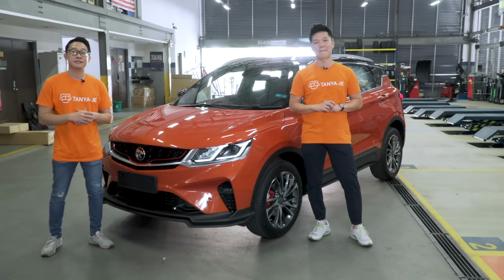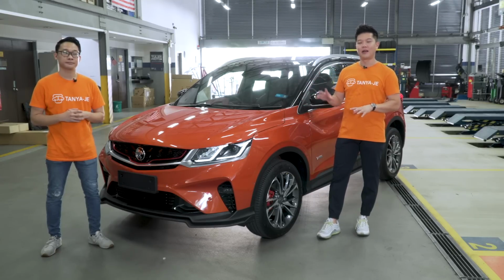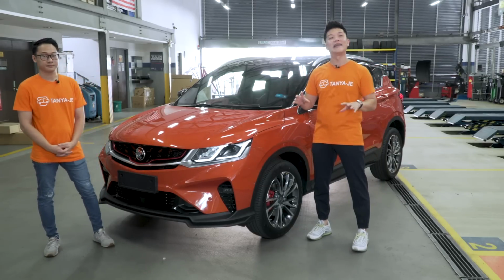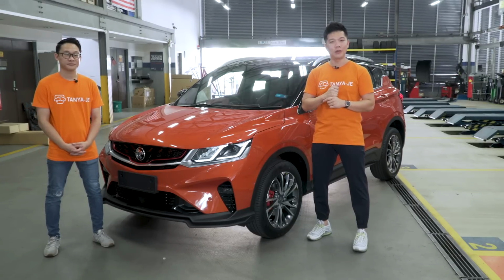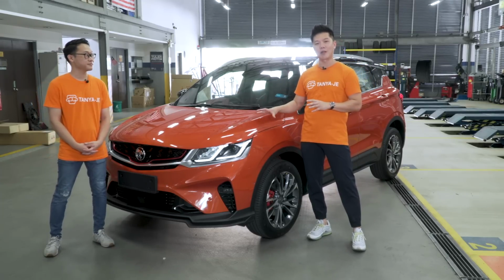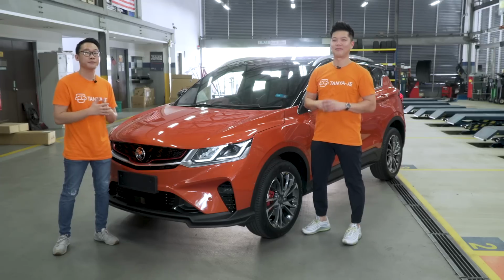Today, on behalf of Tanjaja, we are at Proton Setapak. Next to us here, we have the all-new X50, the flagship model. It was super hyped up 2 days ago when Proton finally released their price. It starts from the standard model, then the executive, the premium, and next to us here is the flagship model that is priced at 103,000 on the road without insurance. Today we're going to show you what the flagship model has to offer compared to the premium. Stay with us.